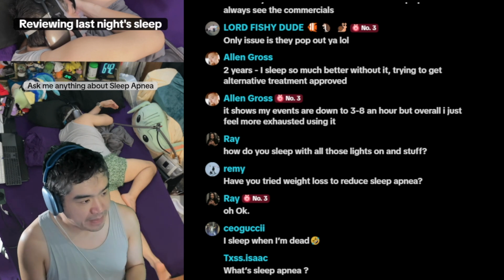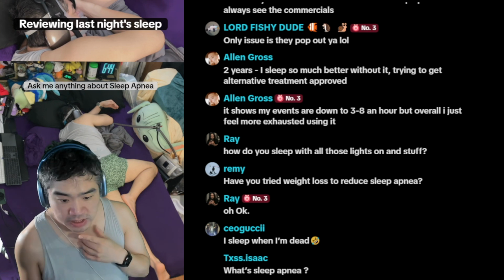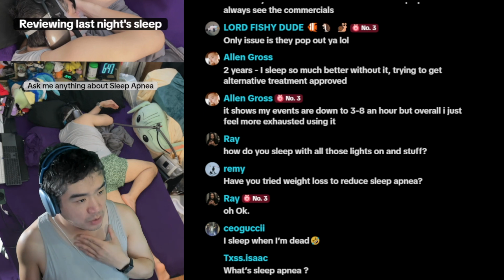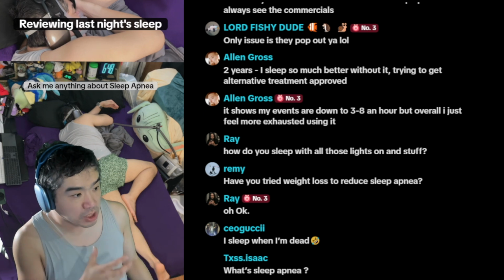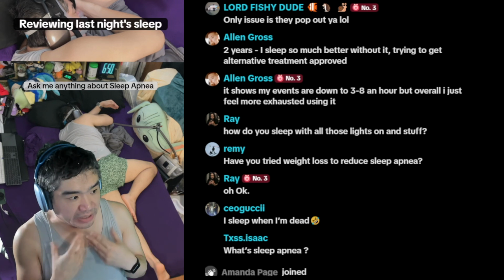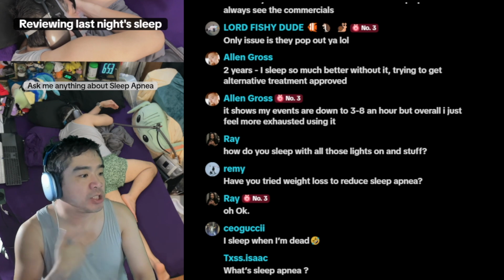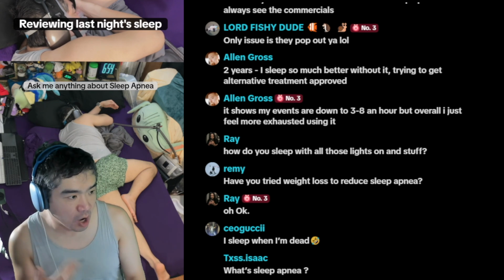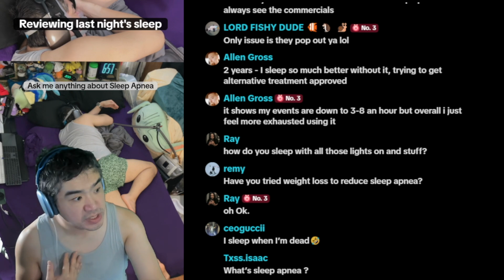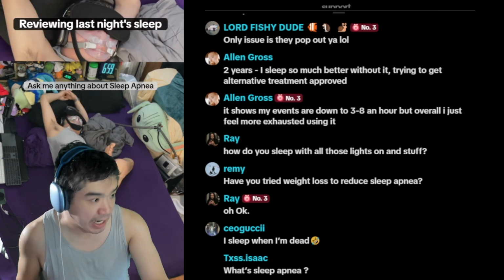Sleep real quick. Sleep apnea is a sleep disorder which causes the airway to close up at night. When it closes up partially, it causes snoring, the most common symptom of sleep apnea. When it closes up completely, it causes what's called an apnea: choking, holding of the breath, gasping for air. That's what sleep apnea is, repeatedly doing that latter part, multiple times per night. I was diagnosed with severe sleep apnea, so I would stop breathing 70 times per hour pre-diagnosis.